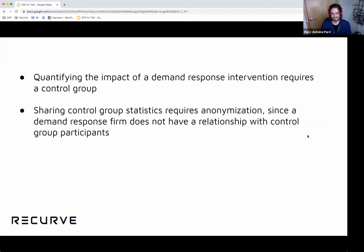Ideally you have a time machine, right? And in one universe, OhmConnect sends their text messages, people turn off their air conditioners, and you can measure how much energy they use there. Get in your time machine, go back, don't send the text message, and measure how much energy that population used instead. Now you've got a counterfactual. You can subtract the two and get an exact measure of how much energy OhmConnect's intervention resulted in. Of course, we can't do that.